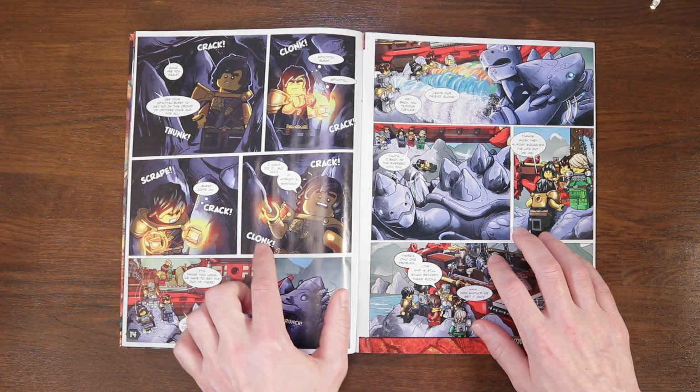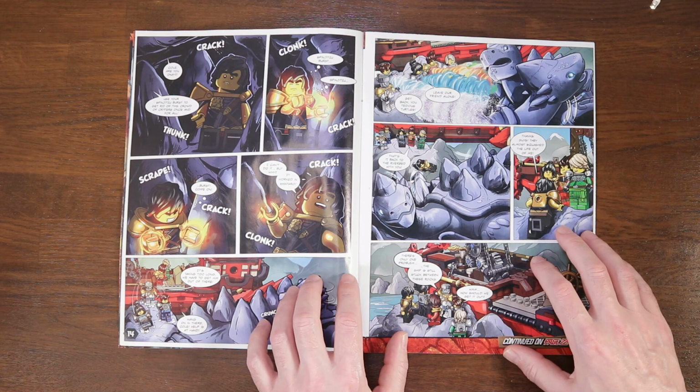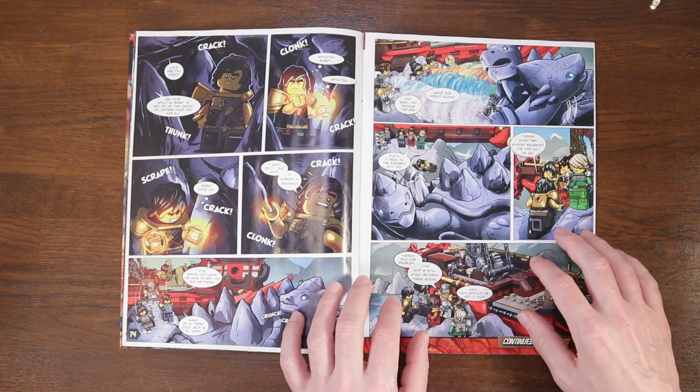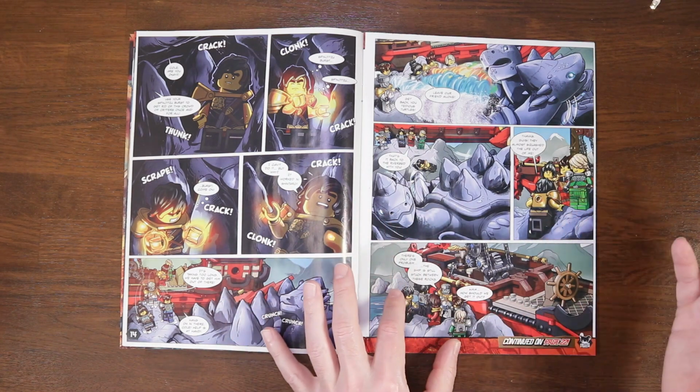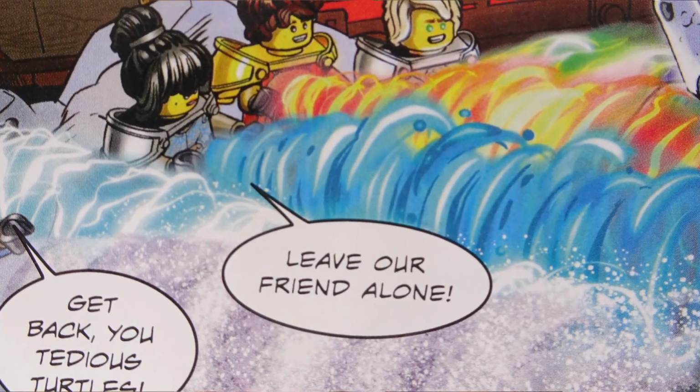Well, he was hoping to kick that in, but it really isn't kicking in at all. Then page 15, everyone's getting a bit more stressed because they can't get to him. And we've got our team here. The team managed to shoo off the turtles using their elemental powers combined. It's a nice picture actually. And this is really nice art.